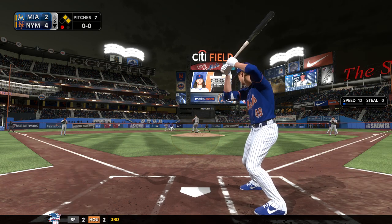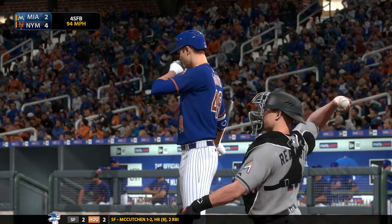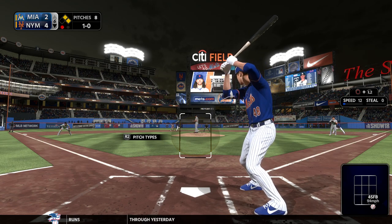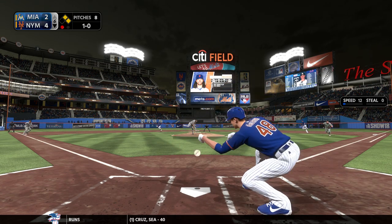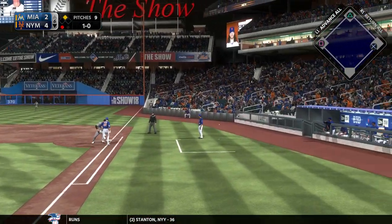Into the box now, Jacob deGrom. He'll take a look at ball one. One for two in the ball game thus far. Now the 1-0. Now the double steal is on here. Now a bunt attempt here. Oh, and it sailed away. Oh no!